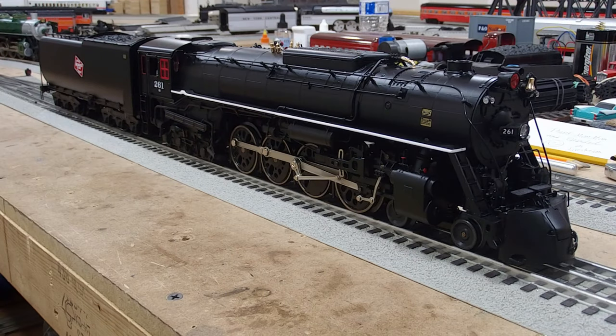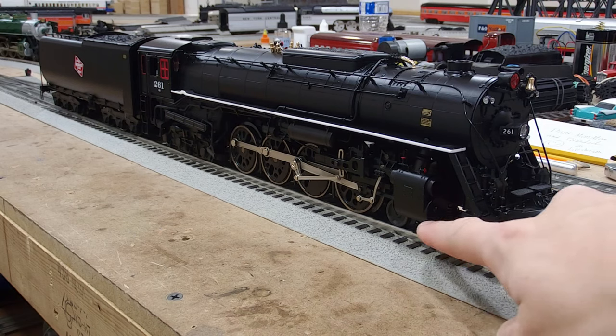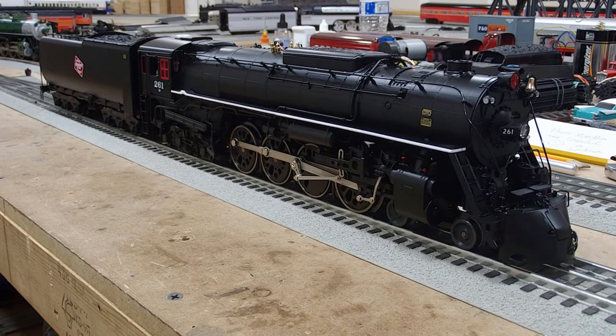Starting out with some features of this engine, it has the Legacy control system, Legacy rail sounds, and fan-driven smoke. Two features that are really cool about this engine are the cylinder steam effect, which I'll be showing you later, but just to give you an idea, steam shoots out of the cylinders here, which is very cool and very neat to see in person.